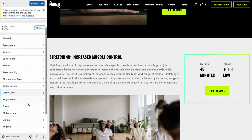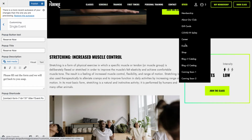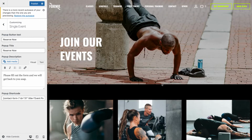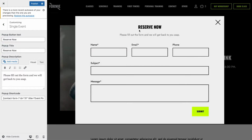Let's go back. Single event settings. Let's go to our events. Let's go to the event details screen. We have a reserve now button right here. We can change its copy. We can change the pop-up title here. And we can change this description right here. And again, we have a pop-up shortcode that shows this contact form that can be changed in the admin panel.